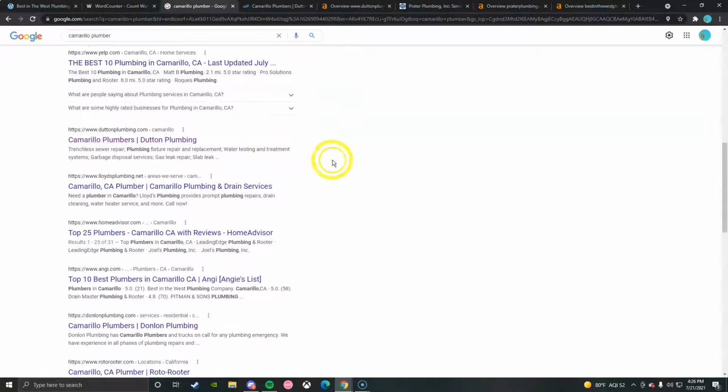So I just wanted to point that out real quick as I scroll down to these websites listed here. This section is known as the organic section. And the same things apply here. You want to be on this front page here and ideally within these top 3 spots so that the most amount of people are able to find your site. So the first one is Yelp. These guys are a directory. Google prefers local businesses such as yourself as opposed to directories.